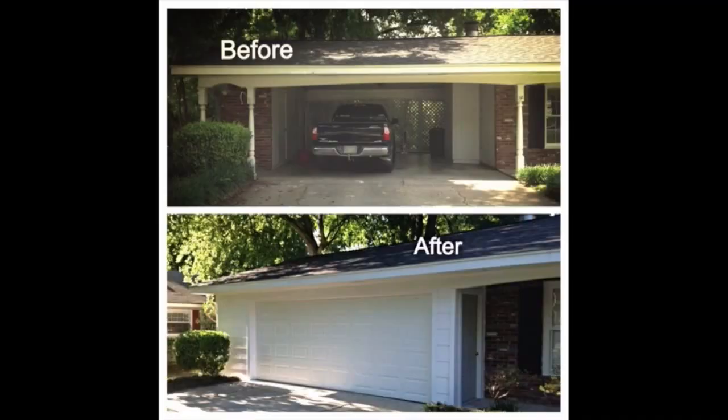But what's very interesting is I was at a house just the other day where they enclosed the carport and then made it into a garage. In that case, that changes the situation.